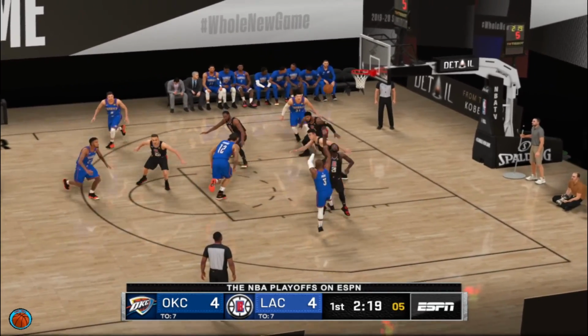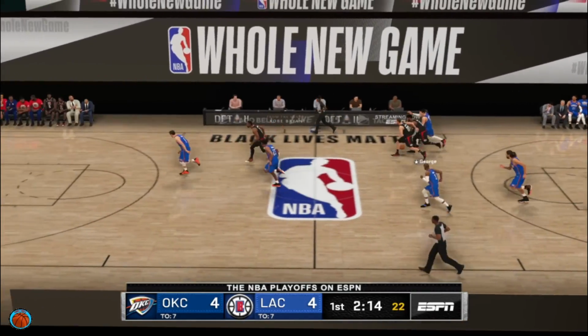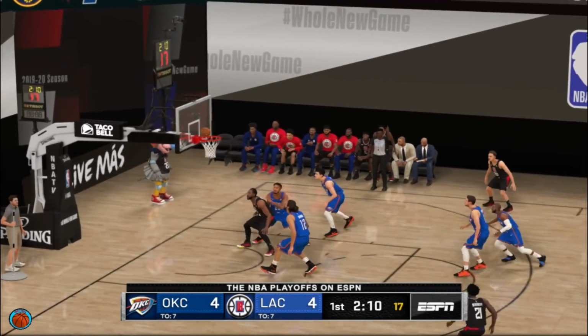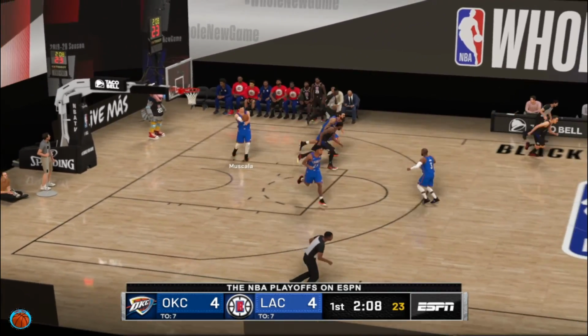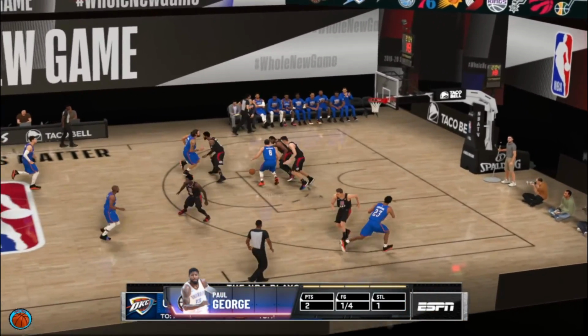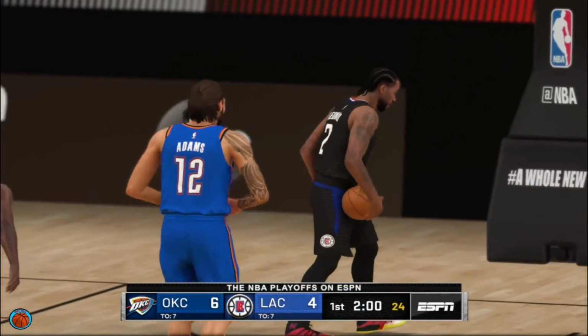Beverly against Paul. 5 to shoot. Paul missing again. Los Angeles has gone 0 of 2 from deep here. From deep, George. It's rebounded by Oklahoma City. This is a rough stretch right here for him offensively. Seems to be rushing shots. Adams. And Adams with the slam.